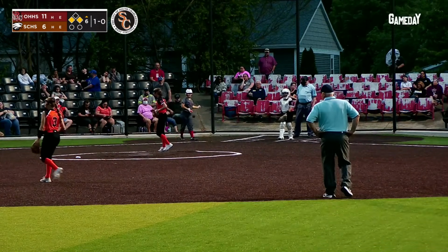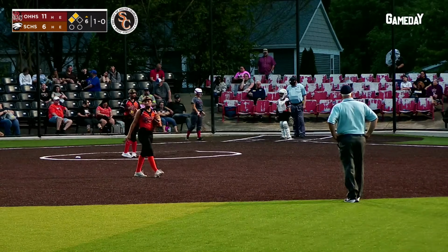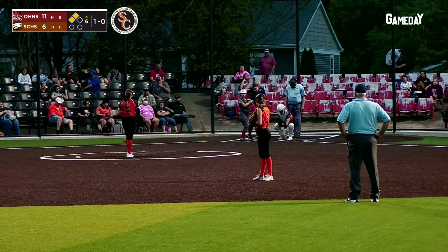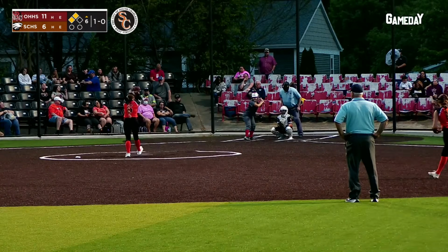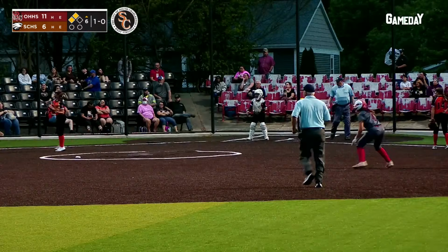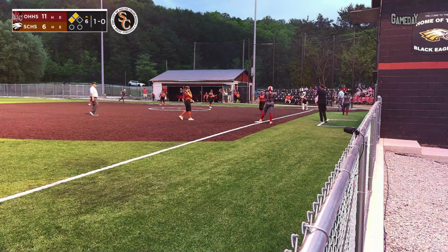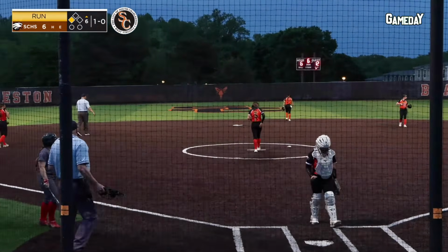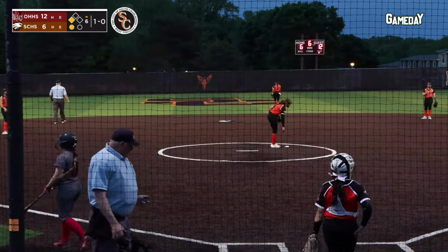Pitch is up, called a ball, and a no contest steal of second base there. That'll wipe the double play out of order. And the pitch bunted back, pitcher fields, throws to first. That will get the out. Runner scores. So 12-6 lead. Oak Hill runner from second does advance to third.